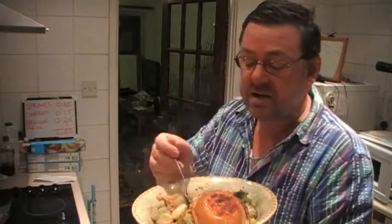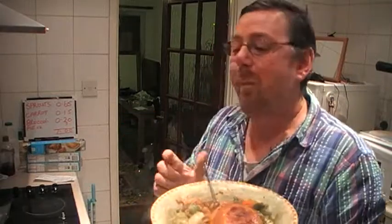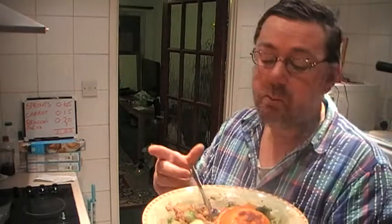So yeah, today's dinner, this is a whopping plate of veg and meat pie for approximately £1.75, which is a real bargain. And you know how I like a bargain. £1.75. You figure what else you can get for that in the shops.